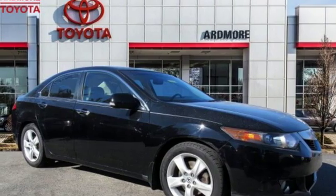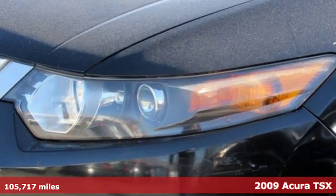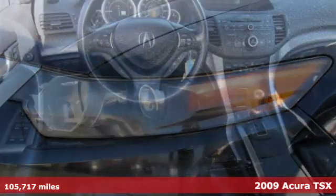It's a 2009 Acura TSX. This TSX is a case study in luxury, agility, and sportiness.